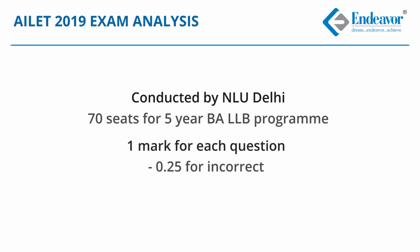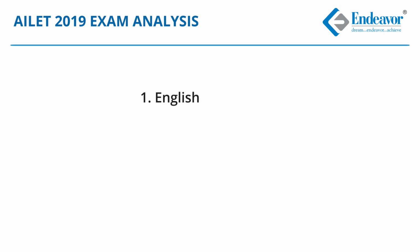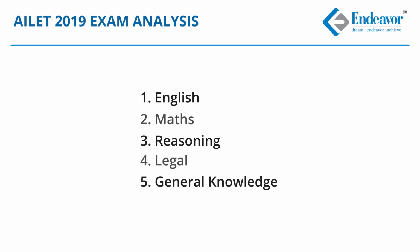AILET 2019 has been conducted in 21 cities in India. It is an aptitude test that tests the aspirants on 5 key skills, namely English, maths, reasoning, legal, and general knowledge. The AILET 2019 snapshot is as follows.